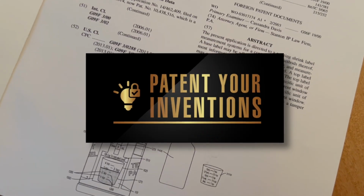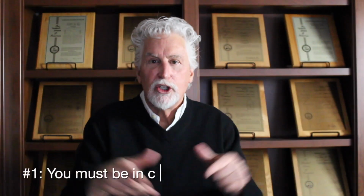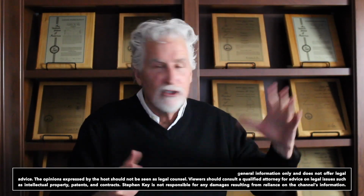If you want to file a great patent, make sure you're doing these 12 things. Okay, number one, you must be in control. You and only you. That's right, you have to be the one that handles everything. You have to be the one that's gathering all the information. You have to be the one that controls it. You cannot just give it to somebody else. It has to be you.